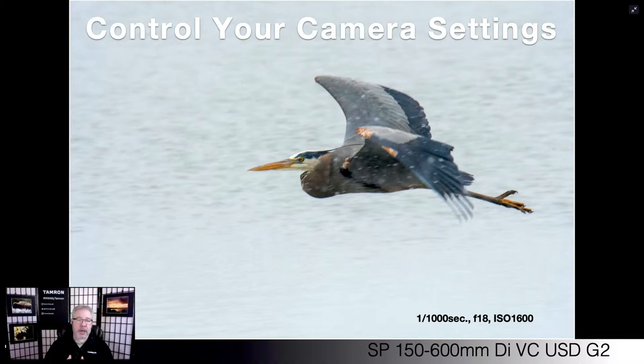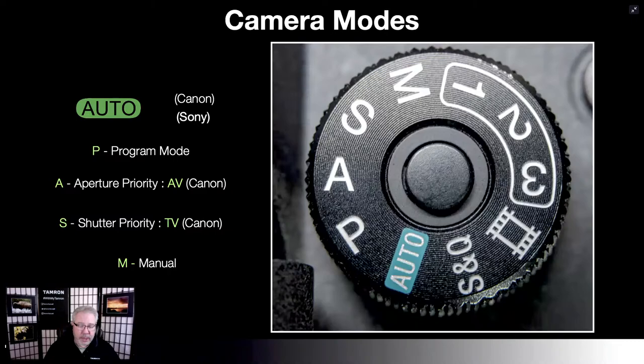So camera modes. You have a camera that has a dial that looks like this, or it might be an LCD panel on the top or the back, but it's going to have probably a green auto mode. It'll certainly have program, AV, aperture priority, TV, shutter priority, manual, the dreaded manual. We will talk about it. And those are the kind of things that you want to be familiar with.